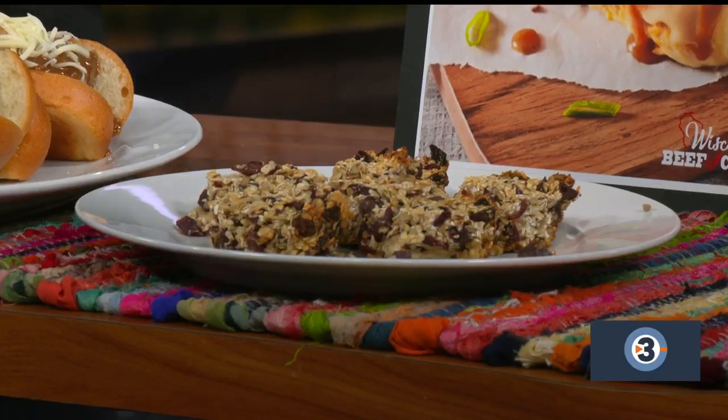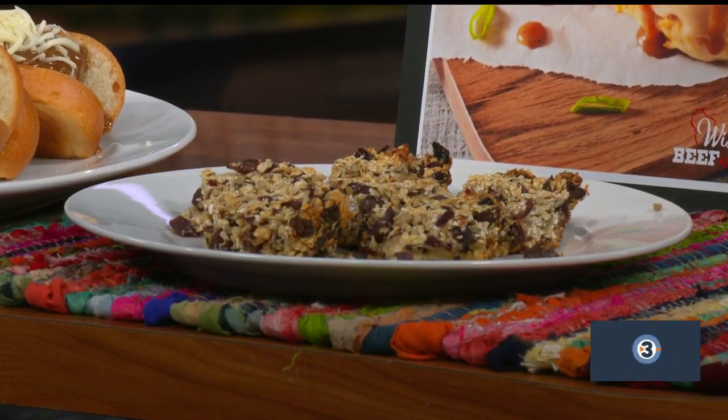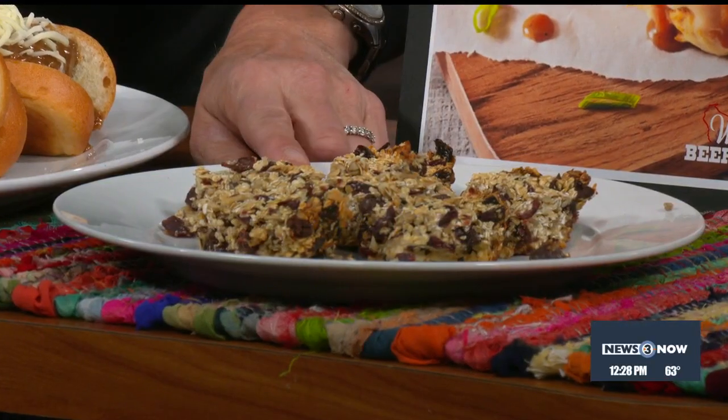And then save the best for last: beef jerky granola bars. Those look interesting. We threw some beef jerky in a homemade granola bar recipe. It has 16 grams of protein per serving, makes 16 servings, and it's a 9 by 13 pan. So kind of fun.